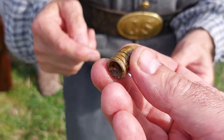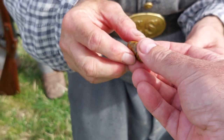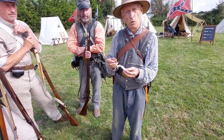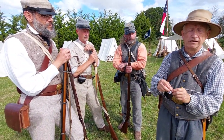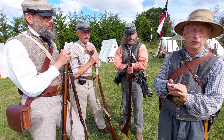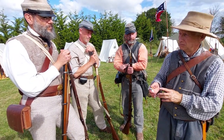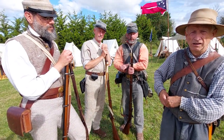Some bullets didn't have that. They actually had a paper patch on them. It's quite weighty, isn't it? If you fouled up the rifling, which was quite shallow, and fired it enough, you wouldn't in effect be firing a rifle. You'd be firing a smooth ball because it'd never grip the rifling and rotate the bullet. So you wouldn't want to get hit by that. No, because it's got a lot of power behind it.